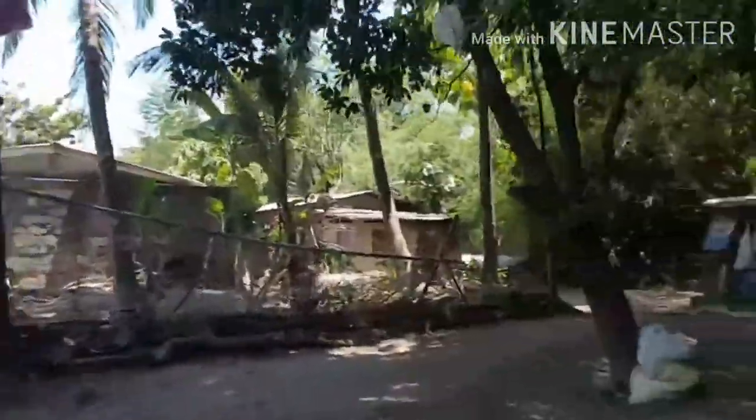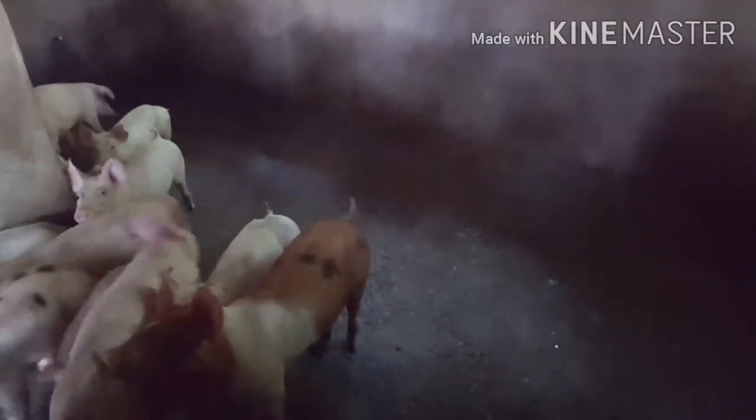So now I will take you to my mini pig house. Okay, this is my mini pig house. I'm using nets, chicken net, in front of my pig house because I don't want lots of chicken going inside and eating my pig food. Now we have the light over here. Every night I switch this on, and this is my piglets, 12 heads. They are 12 heads.